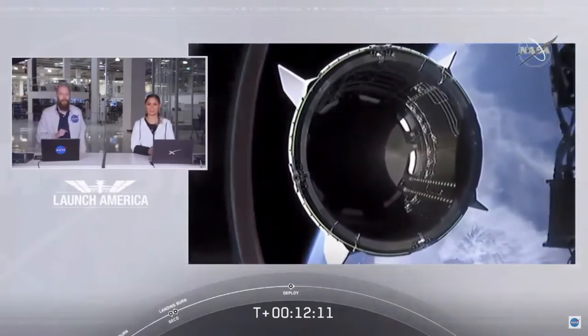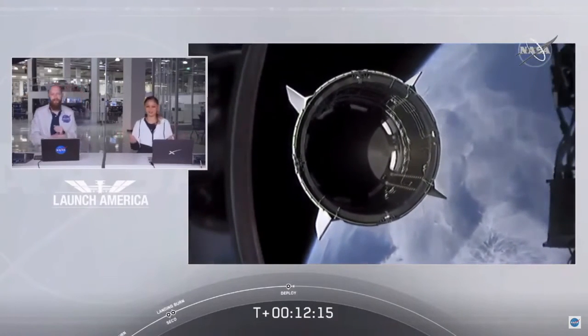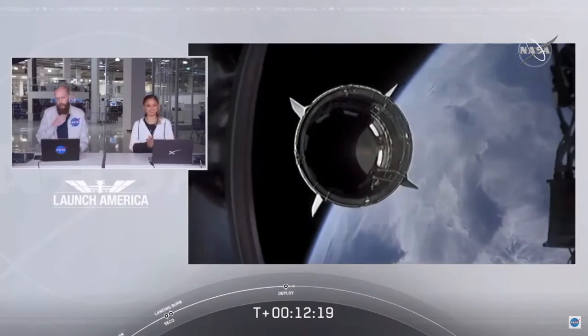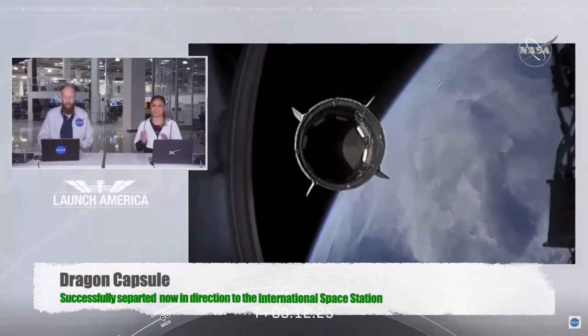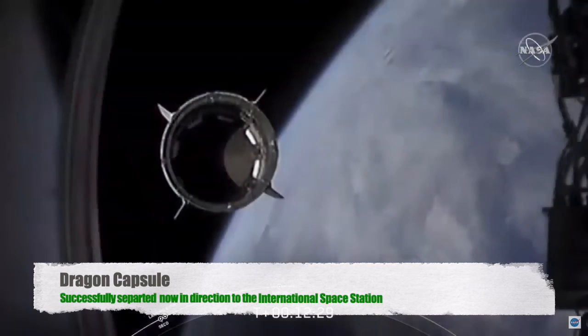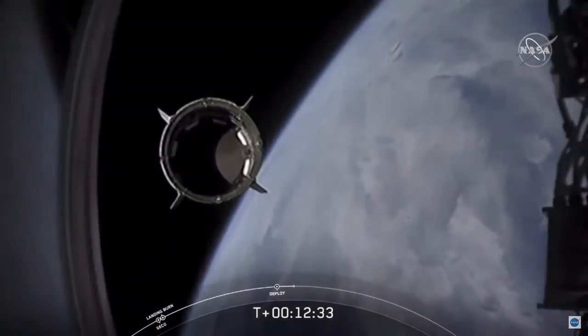Dragon separation confirmed. Dragon separation confirmed. There is a great view right in front of you. Countdown of one, Dragon separating. Separation confirmed. And there's that call out. Dragon is now officially making its way to the International Space Station today. Dragon SpaceX with that separation call.